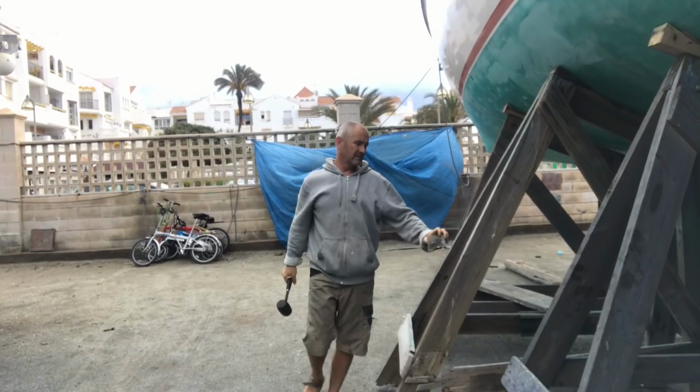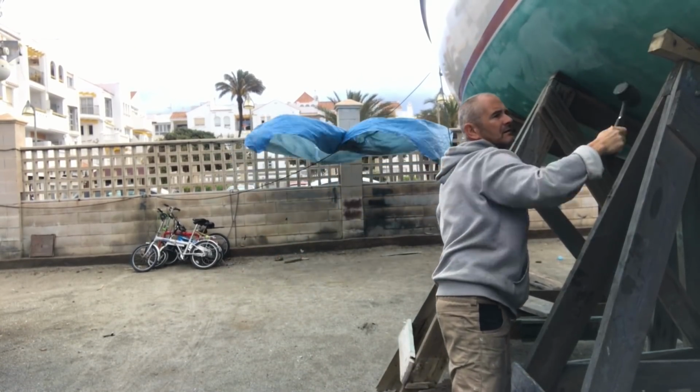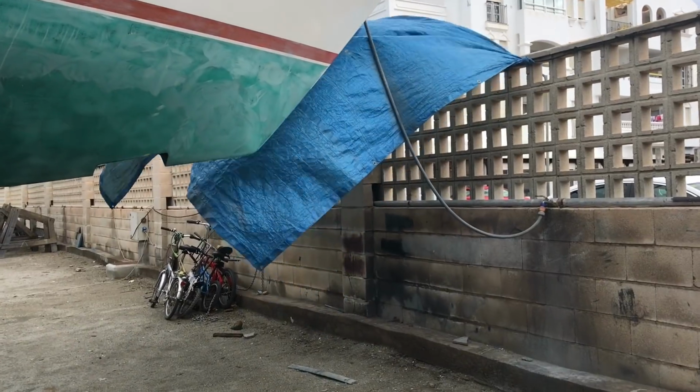We've been told to get the boat back in the water as quickly as possible, but we can't get the anti-foul on while it's raining and windy, so we don't know what we're going to do.